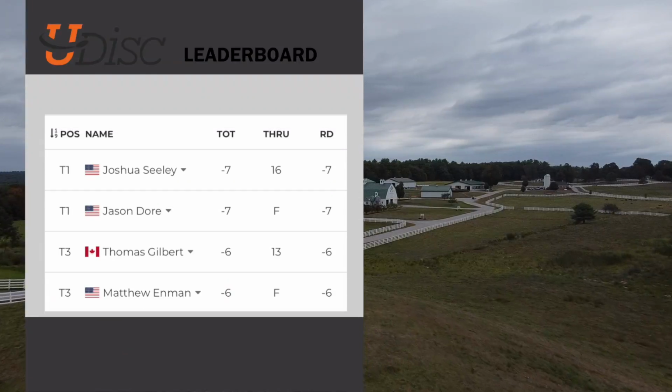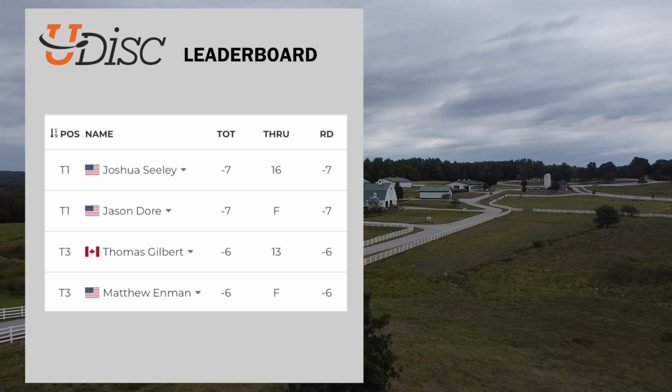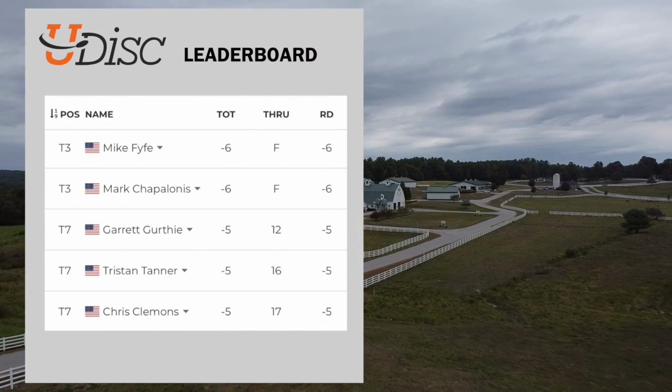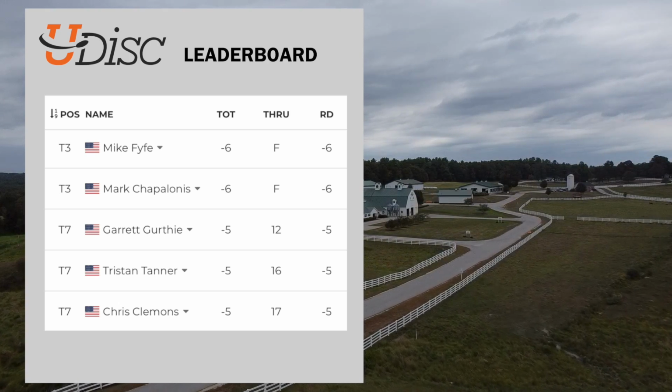It looks like everyone can clean up their pars pretty well. Here we have a check-in. I'm sneaking up there into the leaderboard, get that Canada flag up on there. And a bunch of people starting to finish their rounds. Looks like 5 under, 6 under pars, pretty good.